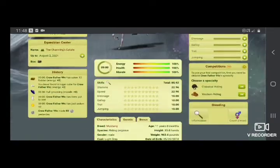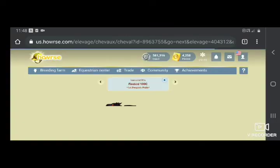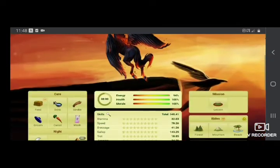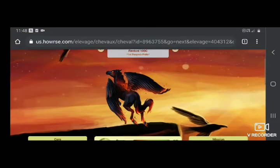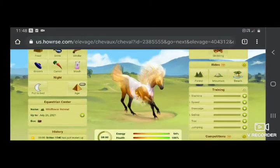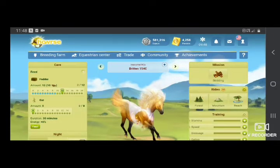This is Crowfather. Named after Phil's a Minecraft. It's another Minecraft YouTuber reference. Oh my gosh. Okay, I love this coat, and I love this background, and I love the way they go together. I've seen a couple other people use it, and it's just, oh, it's stunning. Britain. However you say that. I don't know. I bought him with that name.